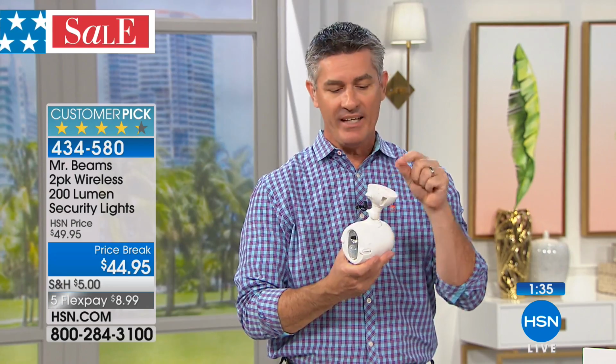I think we all can have that big spotlight that might go over the garage or over the driveway, and that's great. But now, how do you get light to the areas that don't have power? You're not going to run wires out into the yard. You're not going to be able to put different outlets all across that front porch area that you want to light up. This allows you to do it, and it is so simple.